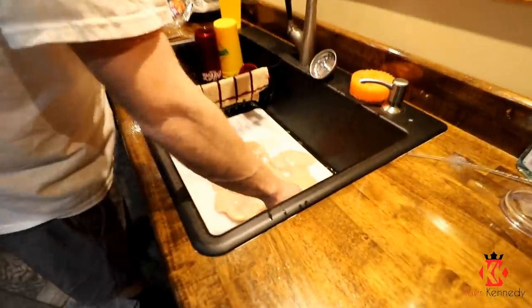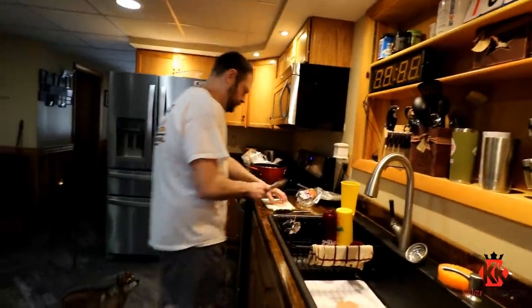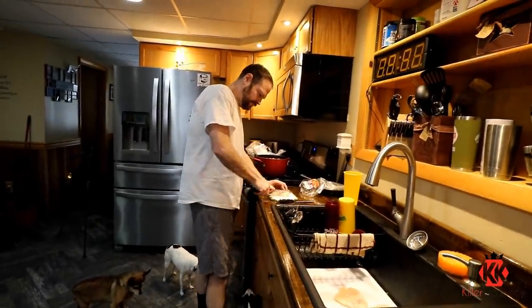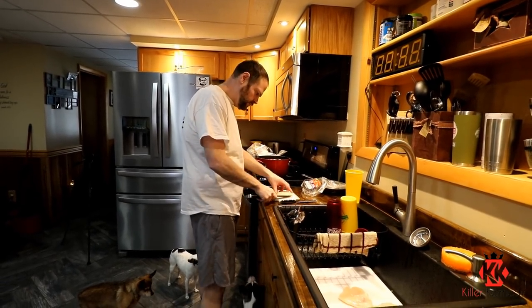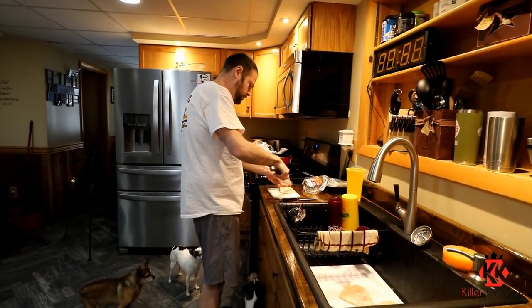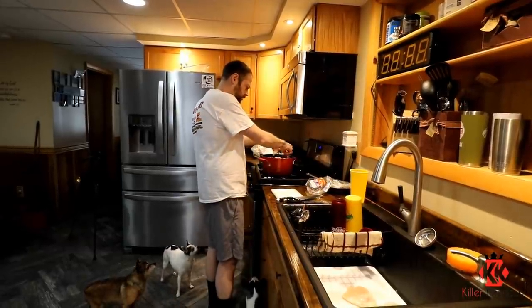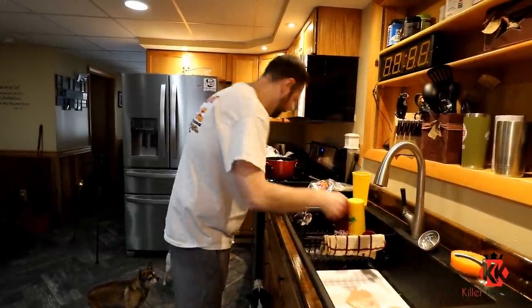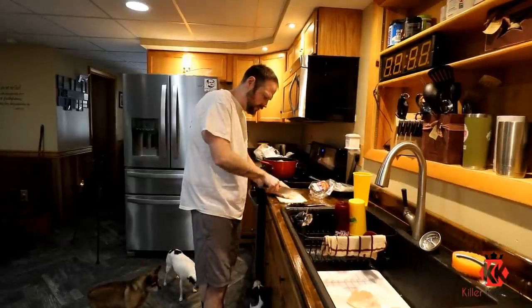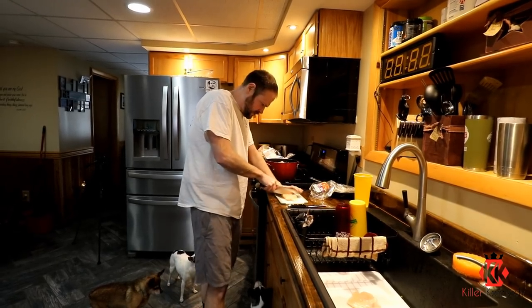Seriously. Are your chickens cuttable yet? I don't know if my chicken's going to be. Well, it is cuttable. So we'll get our chicken in. We'll let this all boil together. I think it's going to be delicious. Also helps this chicken cook really fast, being that it's all cut up. It'll boil fast. You know what I mean?